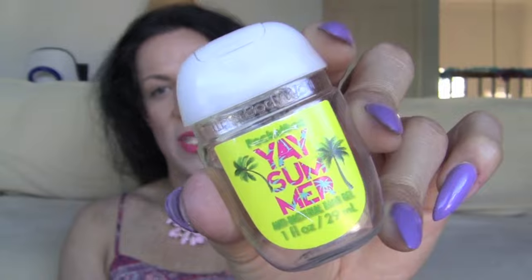Lemony goodness, yeah, on your lips. Okay, but I will say you have to put a lot on all the time, which I don't mind, so it's good for using the product up. Pocketbac, yay summer, even if it's not even summer yet, it's spring. But you know what, spring, summer, same difference, right? It smells like pineapple.